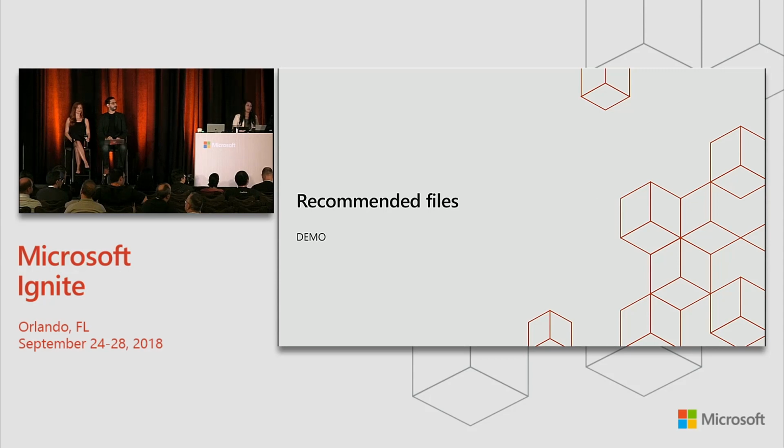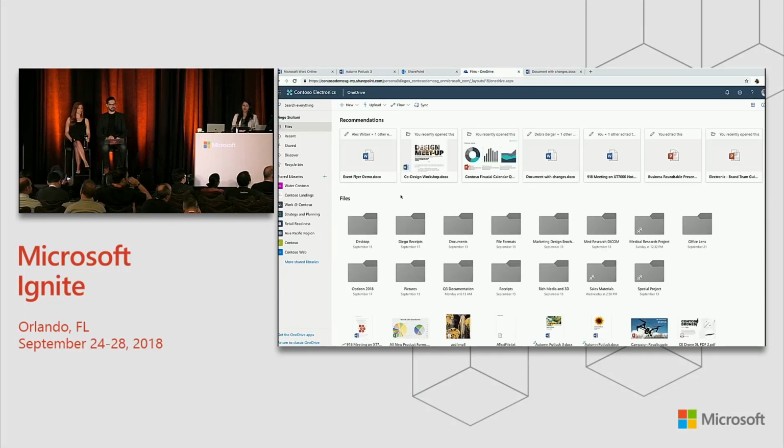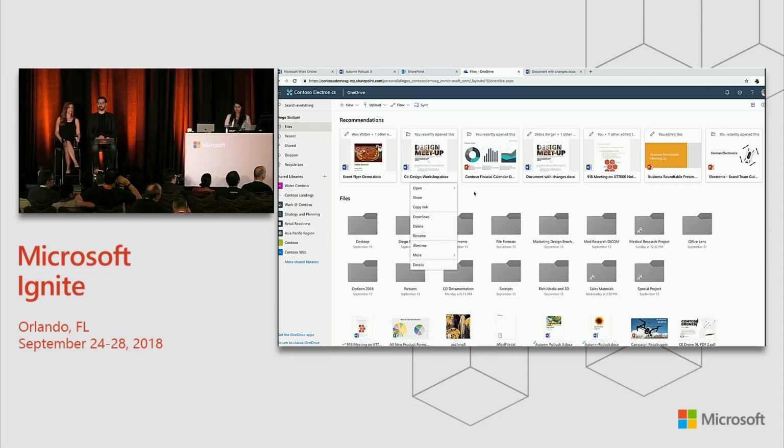But now, with recommended files, I can easily see files that are most important to me, and I can prioritize those because they're based on the way I work. So let's jump into that. And you might have seen this at the keynote as well. The recommendations are quickly loaded at the top. I get awesome rich previews and can quickly jump back into work. The reason why the recommendation is shown is easy to see at the top. I can click on a file to jump back in, or access this overflow menu to access other high-value actions.